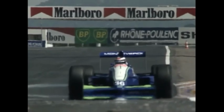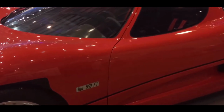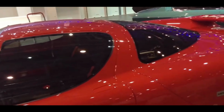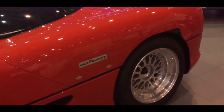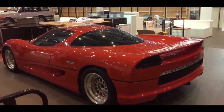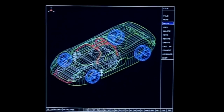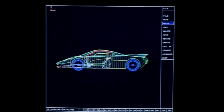Using leftover F1 chassis, he created a new, ultra-modern supercar, powered by a 3.5-liter Ford Formula One engine, producing 658 horsepower. The car, called the Monteverdi High 650 F1, debuted in 1992. It could reach 335 kilometers per hour, accelerate to 100 kilometers per hour in 3.2 seconds, and hit 200 kilometers per hour in just 8 seconds. Weighing only 850 kilograms and using real F1 technology, the High 650 F1 drew huge attention and even received several pre-orders. However, none were ever delivered.